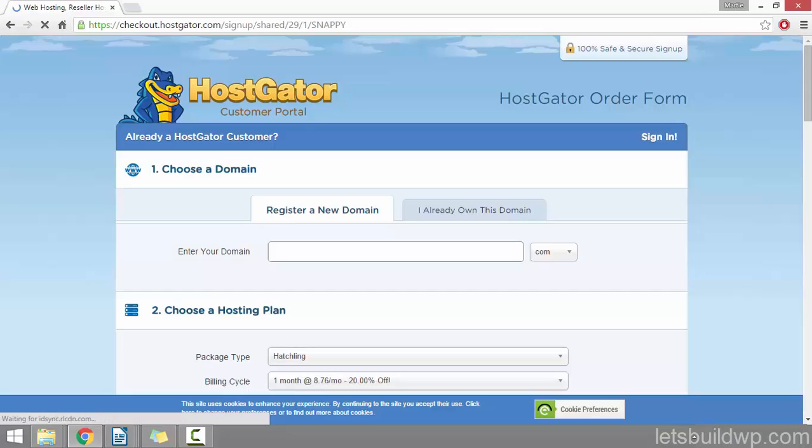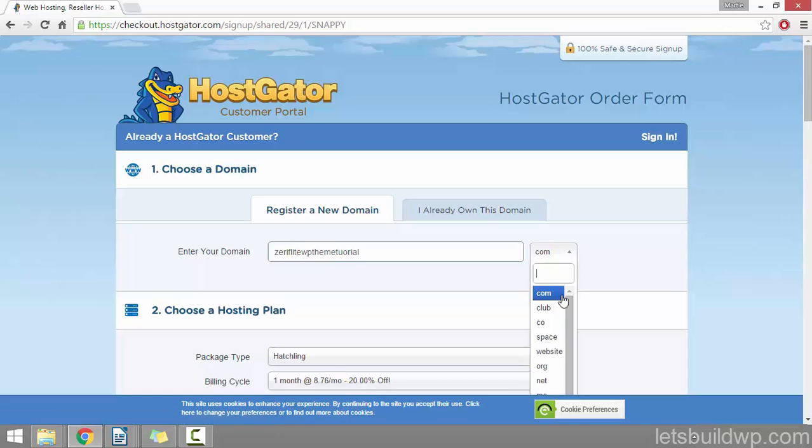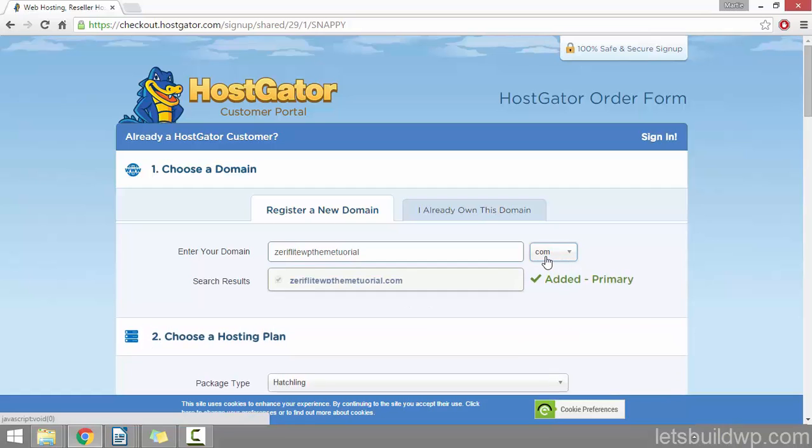This is where we're going to register our domain name for our new website. So you literally just want to type whatever you want as your domain name into this box. So for me, it's going to be Zerif Lite WP Theme Tutorial. Then you can choose which extension you'd like using this drop down on the right hand side, and by extension I mean whether you want .com or .org or .net or something like that. I'm happy with the .com, so I'm going to leave it set as .com.